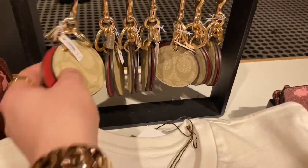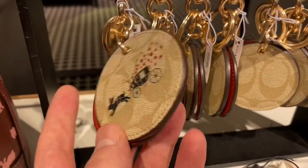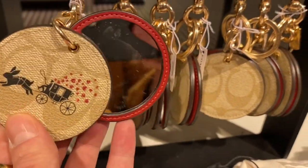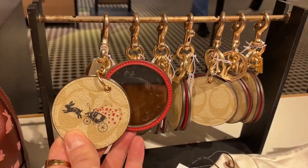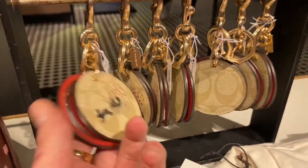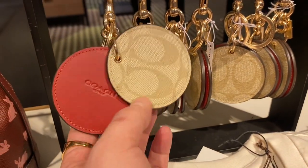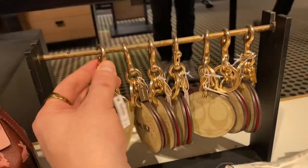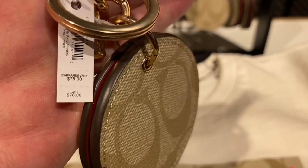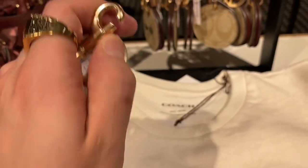And then we have just a cute little bag charm here. The mirror bag charm in signature canvas, also has red leather trim. Love the little cute glitter red hearts on it. On the inside, it has the Coach stamp. Not bad. And the clip is nice and easy. $78, 40% off. That's not too bad.